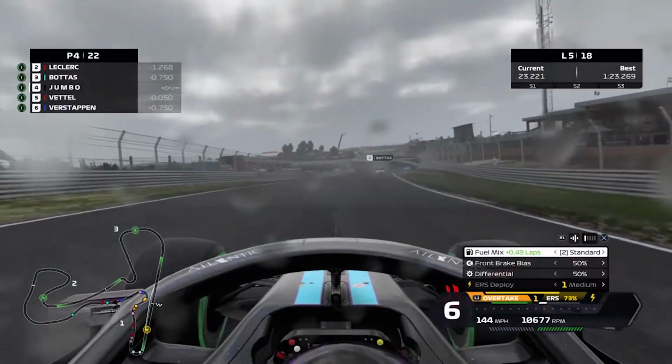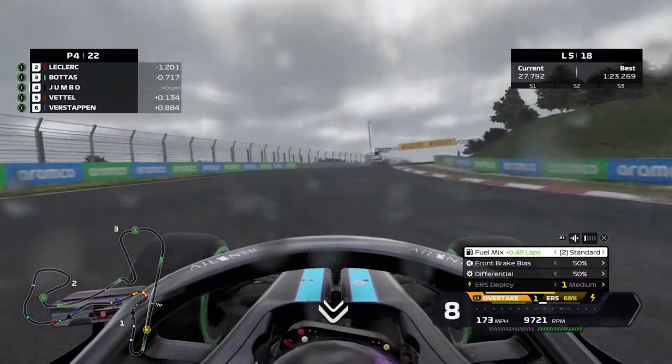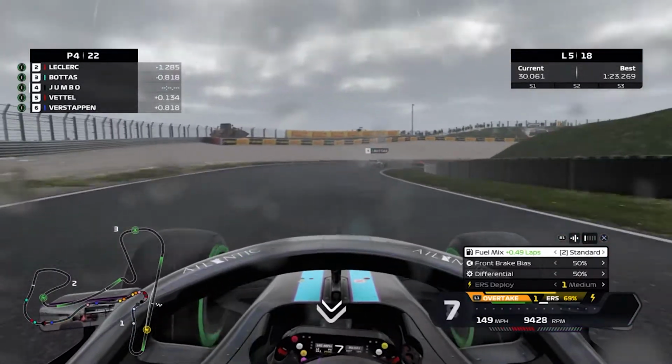Oh, and it's worked again. We get so much speed out of there. It's up to P4. We are going to get so many points if we can hold on to this.